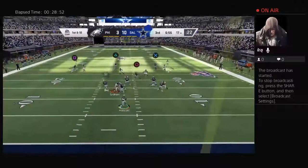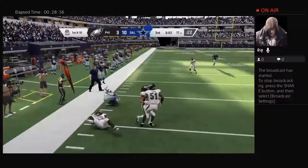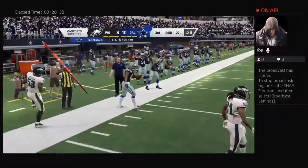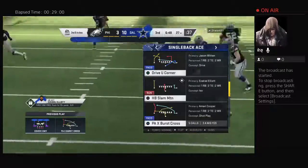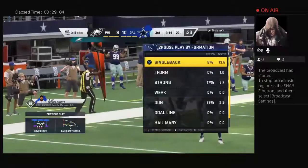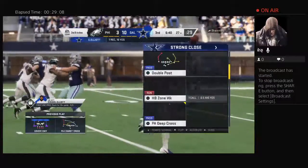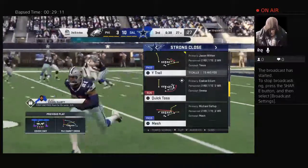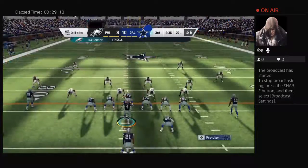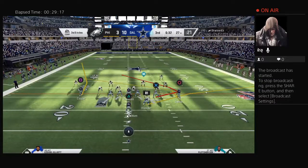Off play action to Elliott. Here's Prescott, out to the flat. That's complete to his running back, and they'll bring him down at the 27-yard line. And we see another pitch and catch there to the running back. This position just continues to evolve. They become just as critical to the passing attack as a lot of receivers and tight ends, because their ability to make people miss in the open field can really generate big plays for an offense.